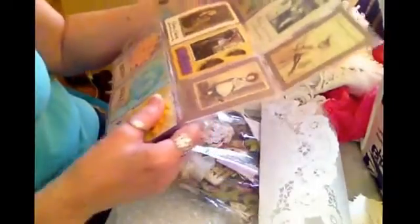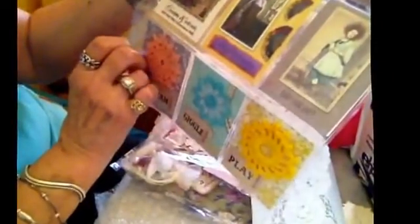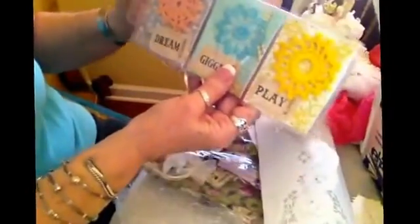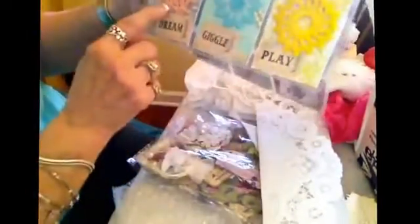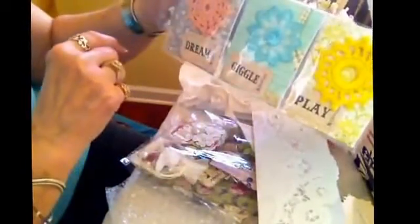Oh, I can't pass up a great sale. Look at that hat. Chocolates and credit cards. What more does a woman need? Exactly. Look at this. Dream, giggle, play. And with these tickets. And maybe she made these. Who knows?